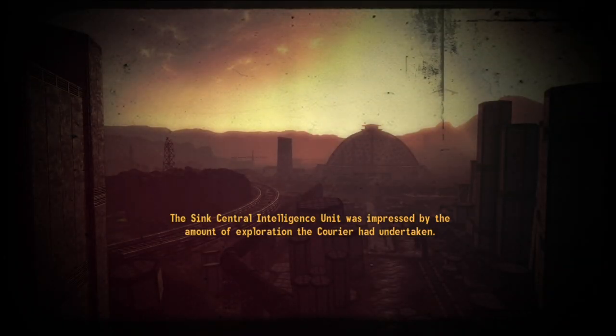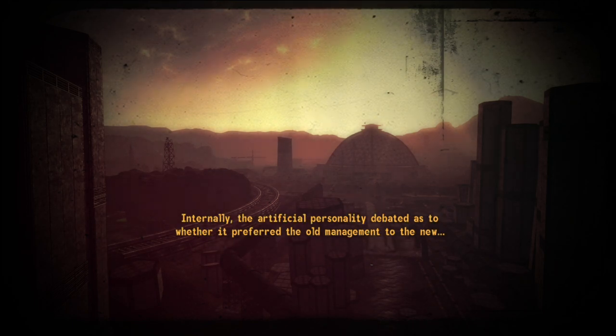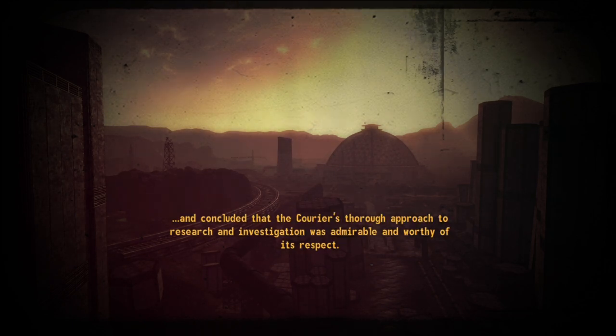The SYNC Central Intelligence Unit was impressed by the amount of exploration the Courier had undertaken. Facilities believed lost, destroyed, or ones that had simply gotten up and walked to new locations had been rediscovered by its intrepid new master. Internally, the artificial personality debated as to whether it preferred the old management to the new, and concluded that the Courier's thorough approach to research and investigation was admirable and worthy of its respect.